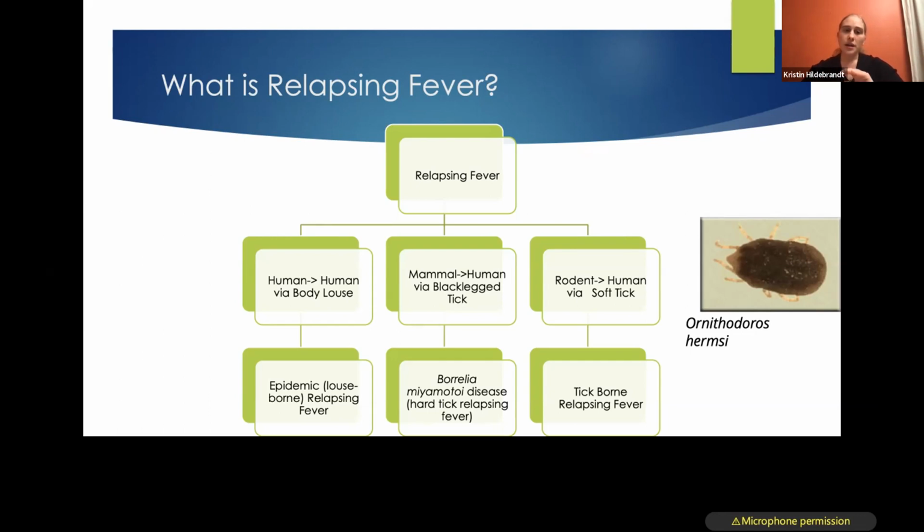For the hard tick relapsing fever, you're basically thinking of all of your risk factors for Lyme, including the same type of tick and the same type of mammals that will spread it to humans by the tick. It's the same thing for this disease. And then the one, I don't know if it's the most common, but the one that gets the most attention is the one we're talking about, the tick-borne relapsing fever.